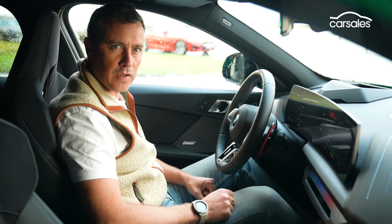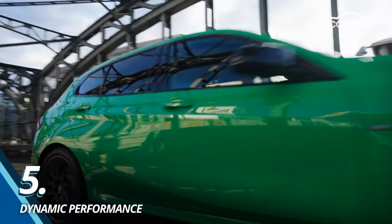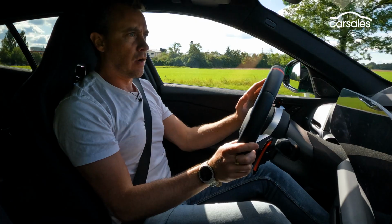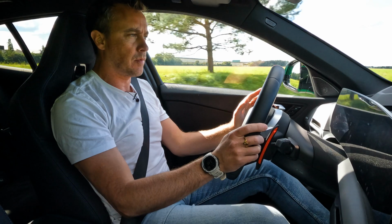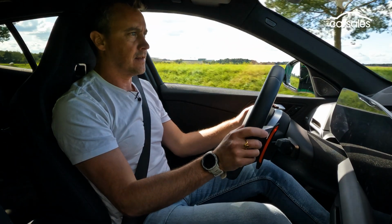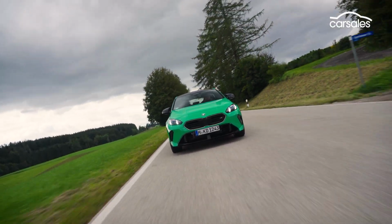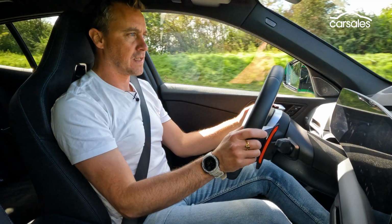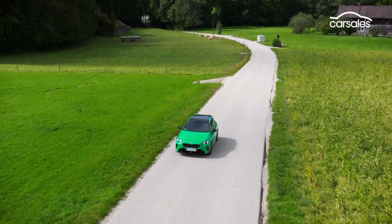But there's a little bit going on under the bonnet, which we need to find out about next. There will be 2 engines available when it arrives in Australia. The entry-level 118 gets a 1.5 litre turbocharged 3-cylinder with 115 kilowatts, or there is this. This is the M135, and it gets a 2 litre turbocharged 4-cylinder with 233 kilowatts and 400 Newton meters.